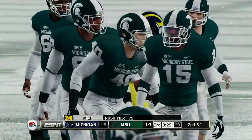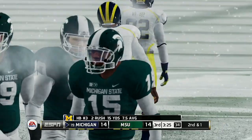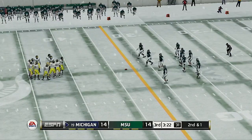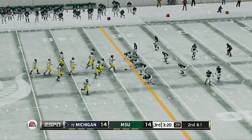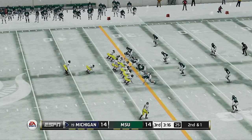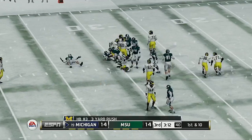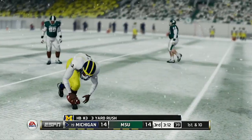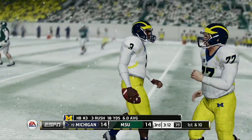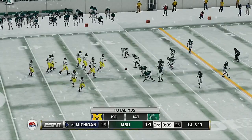Gains his way to the 33-yard line. Call it a gain of 10 yards. That brings up second and one. He makes it out to maybe the 30-yard line. That's a gain of three on the play. First down from the 30-yard line.